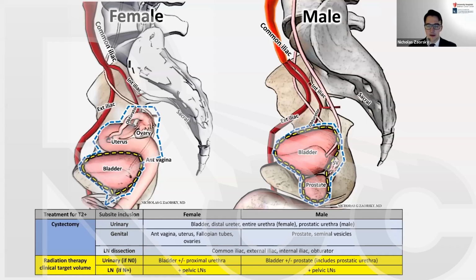For comparison, I'm showing you two images, one of the female anatomy on the left side and the male anatomy on the right side. And here we're comparing some of the treatment options from a surgical perspective and a radiation therapy perspective. So when patients are considered for a cystectomy, you can see what is removed in the female anatomy on the left side. Importantly, the anterior vagina, the uterus, and the ovaries are removed during the surgery, and this is not routinely part of our radiotherapy volumes.